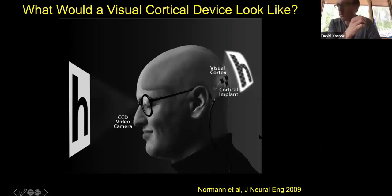So what would a visual cortical prosthetic device look like? The main components would be some sort of camera on a pair of glasses that the subject would wear, pre-processing circuitry, somewhere to convert raw signals into those that will be inputted into visual cortex, and then transmission of the data to electrodes implanted in visual cortical areas, which would deliver a pattern of stimulation designed to produce a useful visual percept.